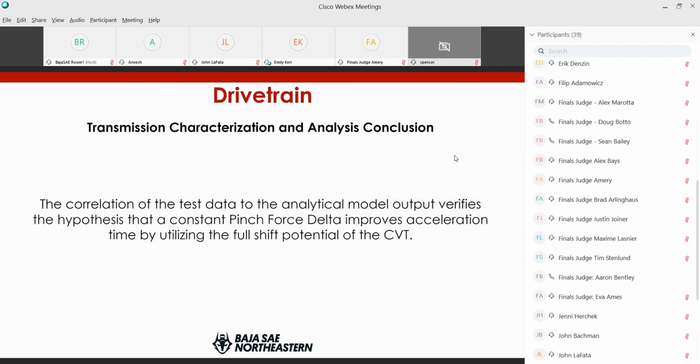In summary, by correlating test data to analytical model output, we verified our hypothesis regarding the relationship between the pinch force delta and acceleration time.